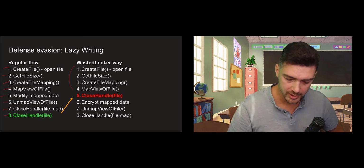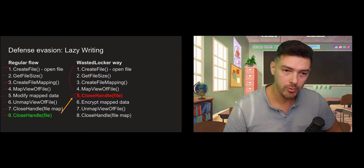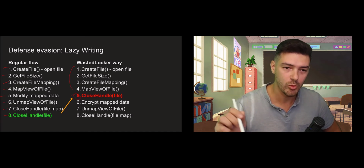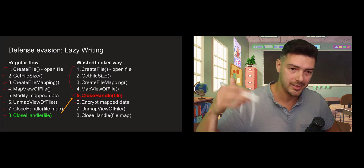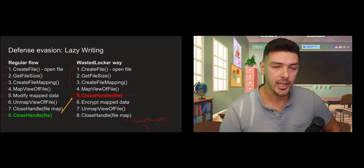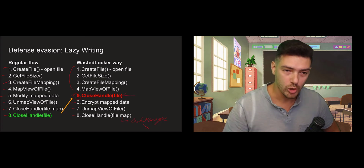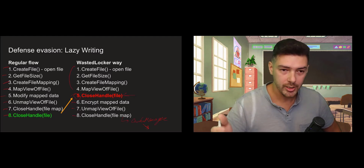So the first part is the same. The file is mapped to memory. But then at step number 5, they close the file handle, which means this file is no longer attributed to the process that opened it. And then they perform encryption of the data in the memory-mapped file. Then they call UnmapViewOfFile and close the handle to the file map. After that, the cache manager dumps all the modified data into the original file. But the problem is that because the file handle was closed, this file is no longer connected in any way to the ransomware process, and this dump operation is performed by the operating system, by Windows.